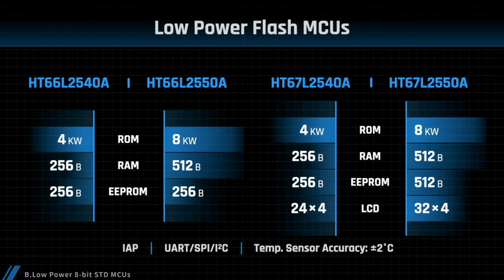The HT66L25408 flash memory size is 4K words. The RAM and EEPROM sizes are 256 bytes. The HT66L25508 flash memory size is 8K words. The RAM and EEPROM sizes are 512 bytes and 256 bytes. The memory resource of HT67L25 is the same as the HT66L25 series. The only difference between these two series is the additional hardware LCD driver circuit of the HT67L25 series. And all of them provide IAP function, and UART and SPI interfaces are available.